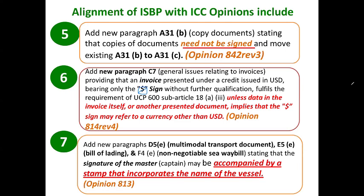As being made out in the same currency as that credit, unless the data invoice itself, such as the domicile of the beneficiary in a country whose currency is denominated in a dollar, commonly referred to as the sign of the dollar, or another presented document implies that the US dollar sign may refer to a currency other than the US dollar. If the dollar sign refers to another currency except the dollar, this is treated as a discrepancy. This is a valid reason for refusal. But whenever this sign indicates the US dollar, this document is treated as a complying presentation.